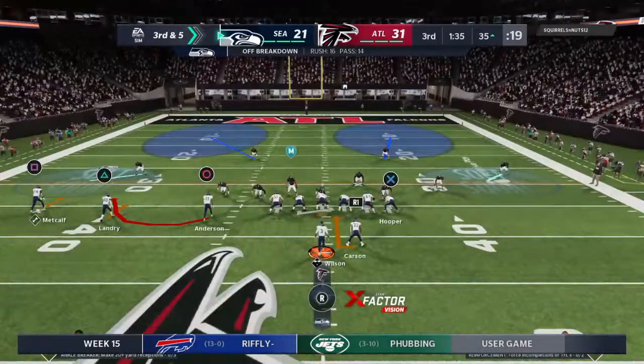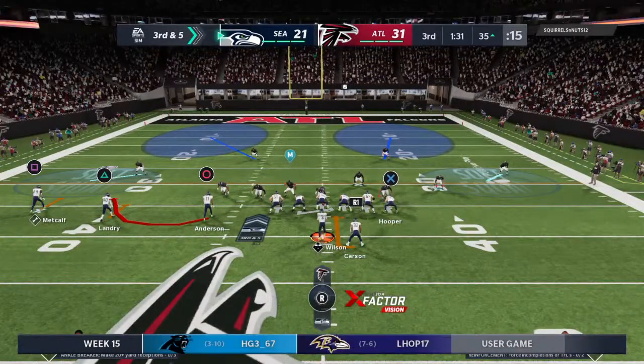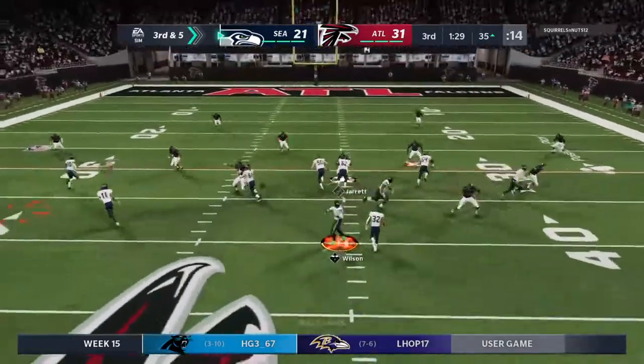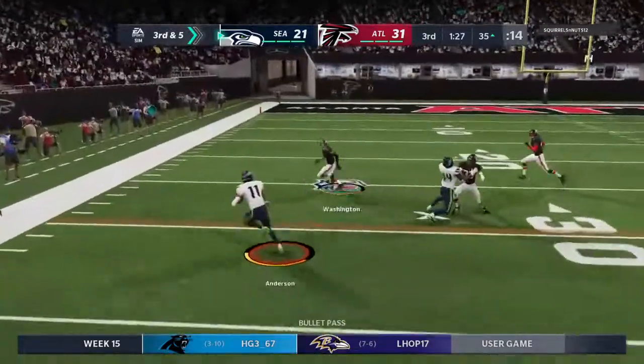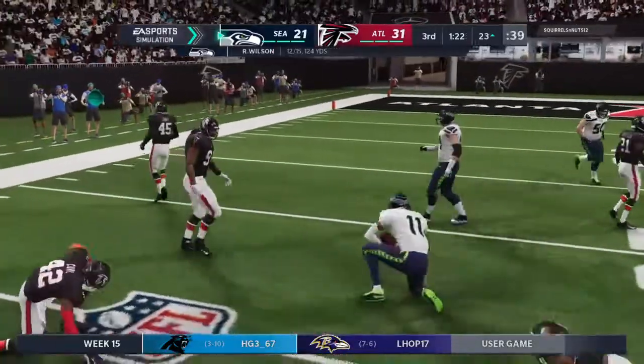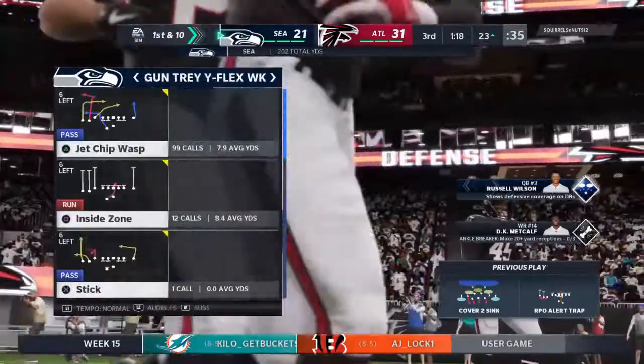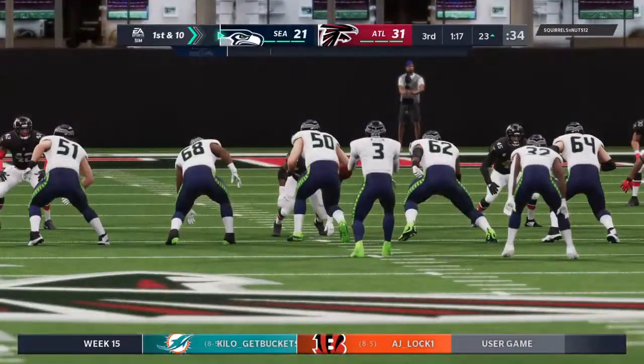This offense in desperate need of a conversion as they come up on 3rd down. Here's a quick throw out left. It's complete. And that's going to be good for another 1st down as the tackle's made at the Falcons' 23. 12 yards on 3rd down as the drive rolls on.